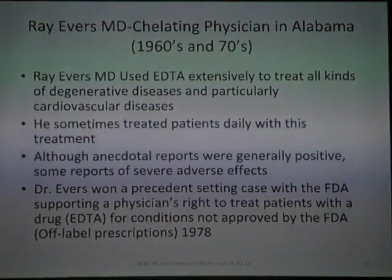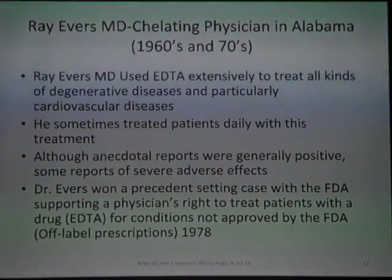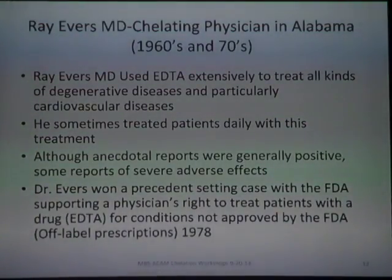Dr. Ray Evers, down in Alabama, near us, did a whole lot of chelation therapy. In fact, about anybody who walked through his door, he gave chelation therapy. Some of them were basically terminal, so a number of his patients died, and he did report some complications. He was treating people who were really too sick to be treated. But he also sued, and it went all the way to the Supreme Court, establishing that a medication that is approved for use in the United States can be used for other indications. That's very important, and it's applicable to physicians in conventional medicine as well, and of course in the compounding world.